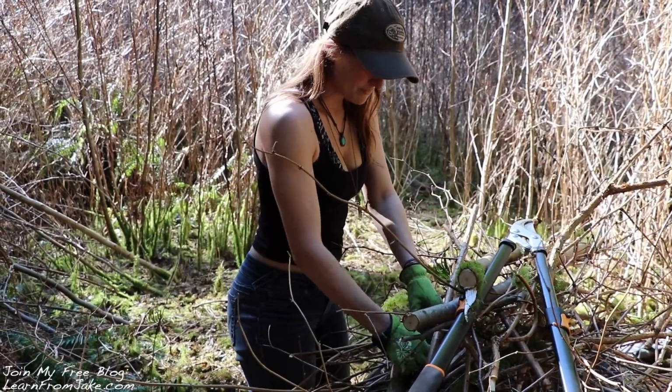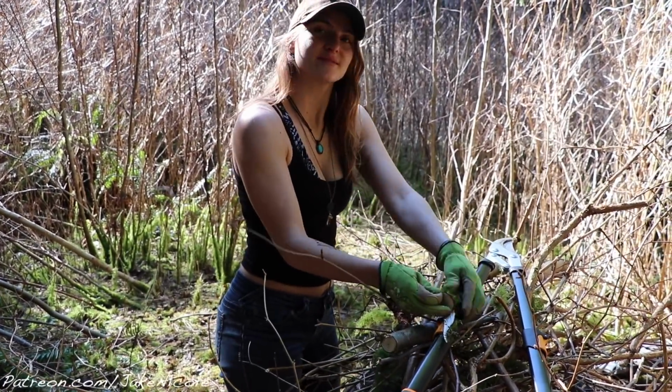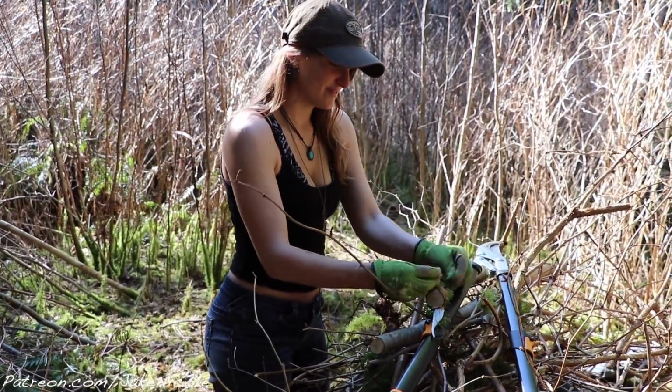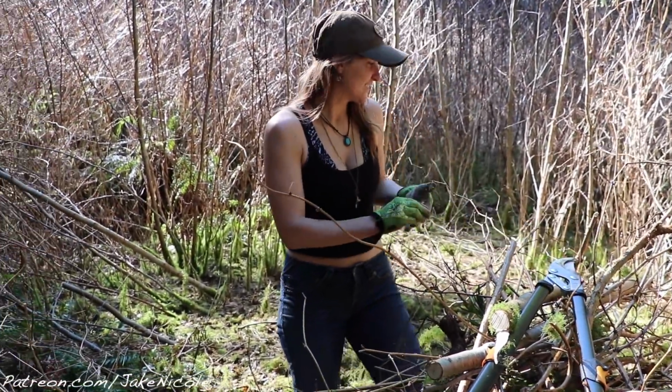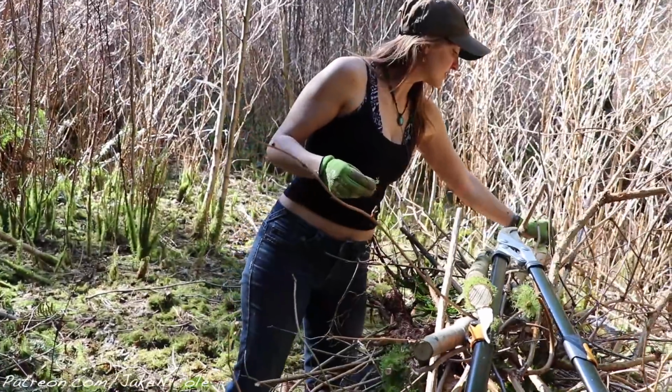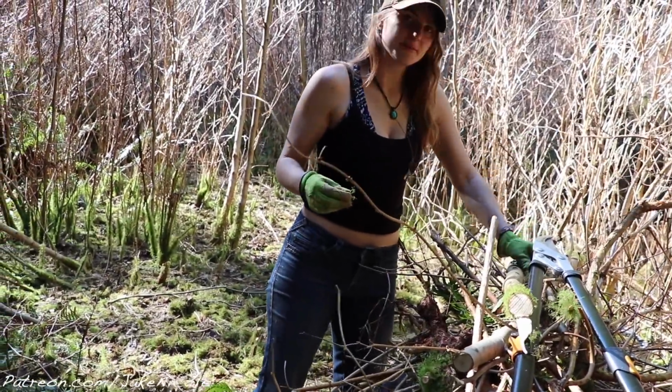Okay, so what are you doing? I am collecting the moss. That's so cool. You're trying to save the moss. Oh yeah, moss is like gold. Then what are you doing with it?